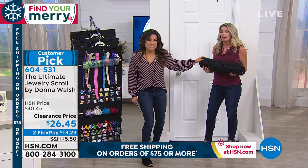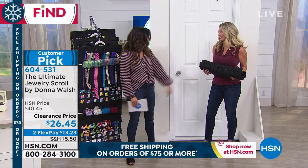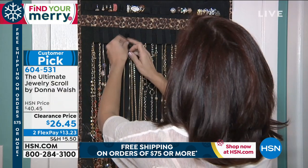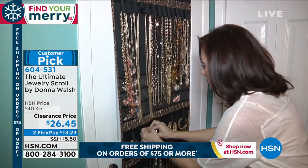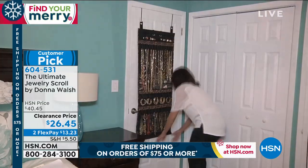Maybe you bring your jewelry when you travel. Right? No reason you couldn't do that. But if you're tight on space, that's probably my favorite thing about this. Yep. We do have different colors and patterns for you that we'll walk you through as well. But as you can see, it's gonna fit over any standard door, right? You get the hooks that come along with it, so you can easily put them up. But you could roll it and keep it stored that way if you wanted to as well. The point is versatility here. Absolutely. It's ease of use.